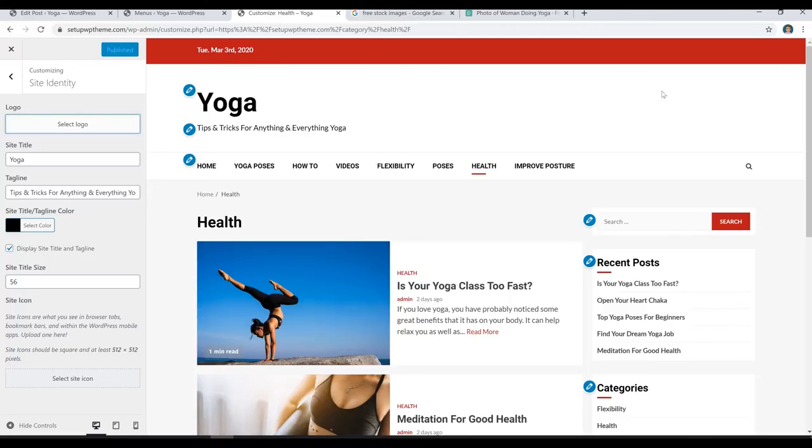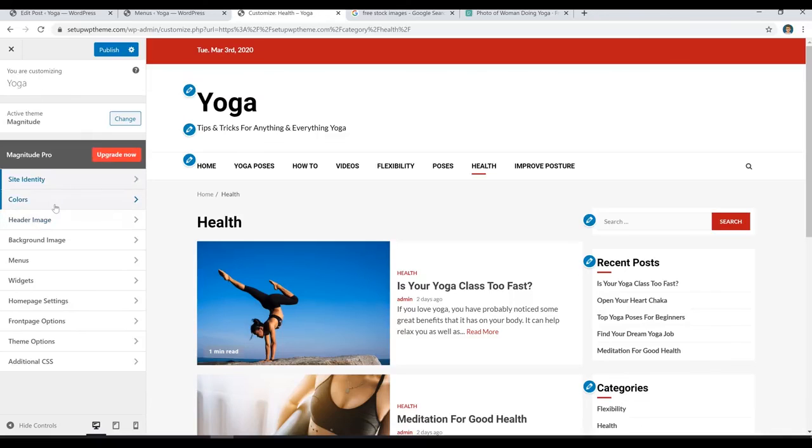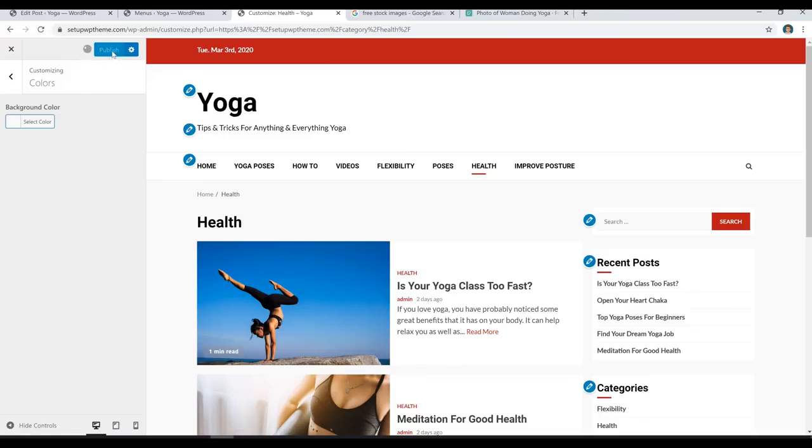Now if we go back, you'll see some other stuff here like the site title. You can change the tagline and the color if you want. And then if we go back, there's other stuff too, like the background color, if you want to switch it up and change that a little bit, maybe make it a little gray just to offset it, you can do that. And anytime you change something like that, all you have to do is go up here and click on publish, and that'll save the changes for you.